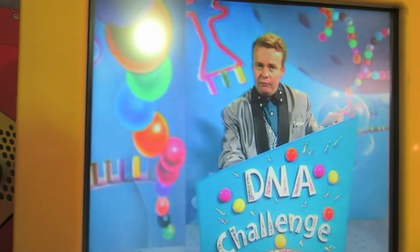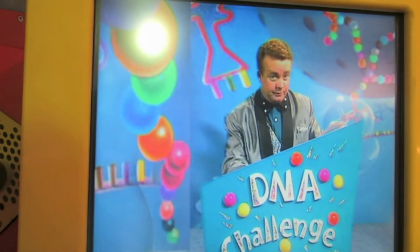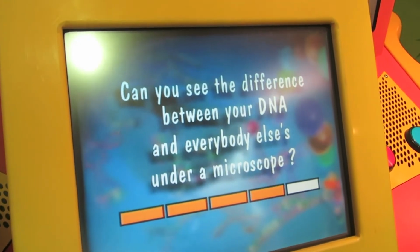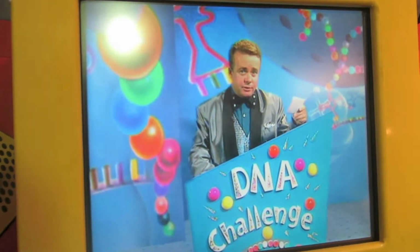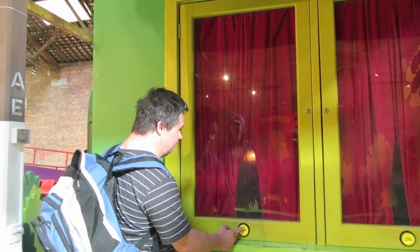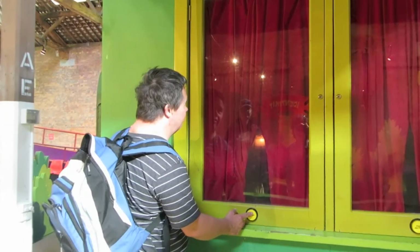Can you see the differences between your DNA and everybody else's under a microscope? Can you see the differences in your DNA and everybody else's? Yes? You can see the DNA. Yes. But you can't see the differences. To see the differences, what's going to happen? The curtain's going to lift up.